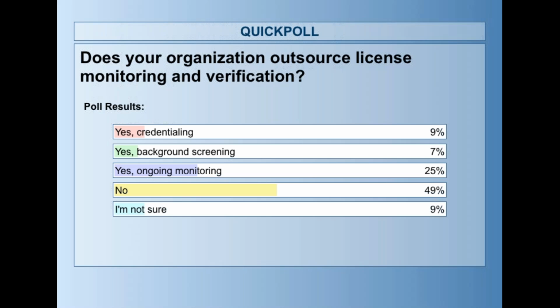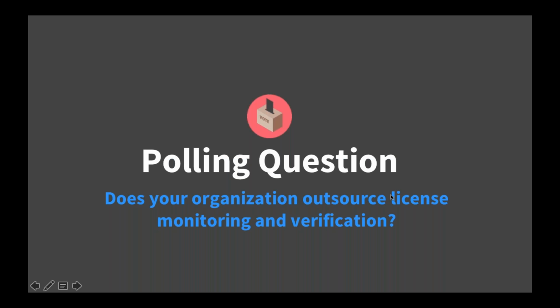It looks like the remainder is pretty scattered between, yes, we've got this outsourced to our background screening company. That might be something that's being done once every 2 years in the event a license is renewing every 2 years, or just upon hire and at renewal. Yes, at credentialing, that might be something that's being done at hire. And then from there, it's kind of up to the credentialing organization. And then 9% is I'm not sure. That's probably because you may reside in a department that doesn't have operational oversight of this. So we understand that as well.